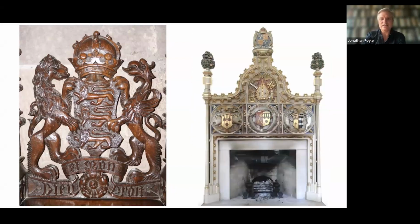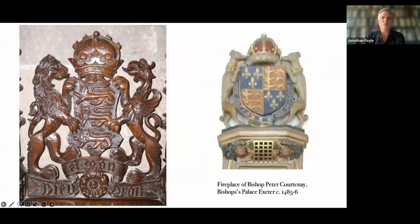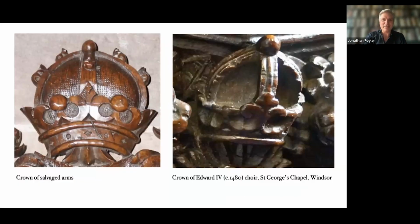And if we go to the Bishop's Palace in Exeter, a fireplace made by Bishop Peter Courtney, probably within the first year of the reign of Henry VII, shows a device at the top of two greyhounds, which is, again, not like the final resolved arms, but this seems to speak of the first year in which these decisions are being made. There are revisions to the way that Henry is asserting his heraldry. It was not given, it was chosen, and he may have changed his mind.